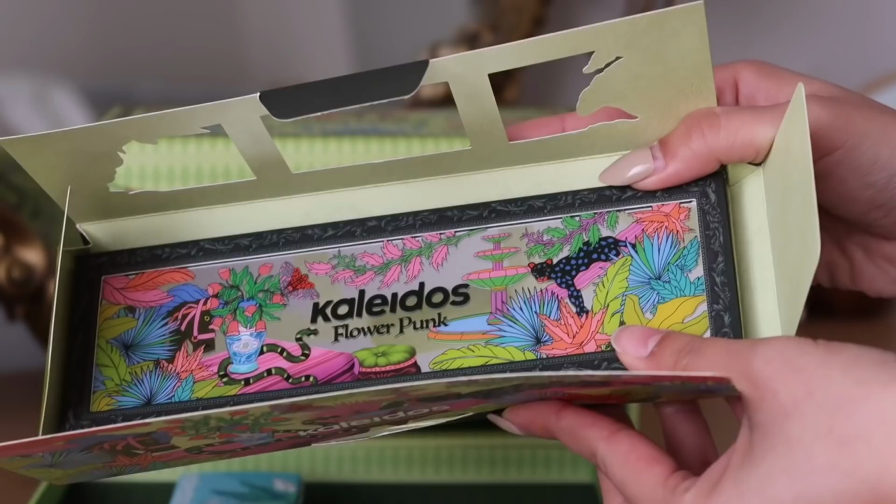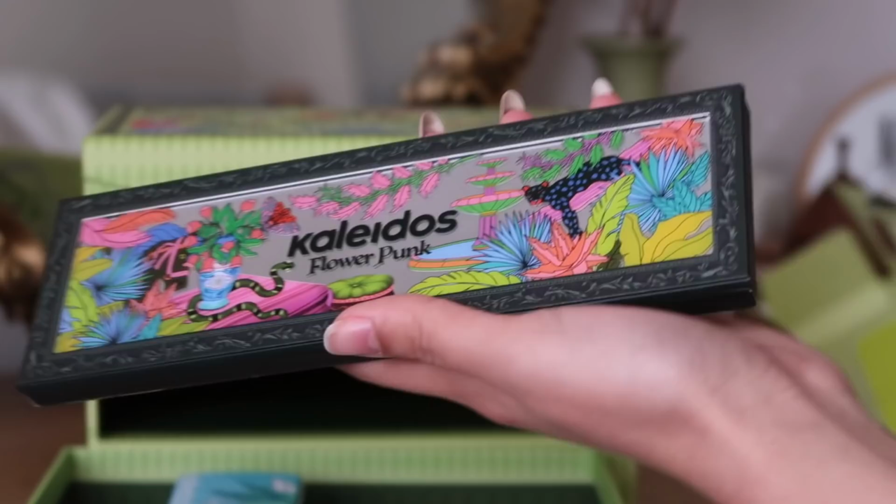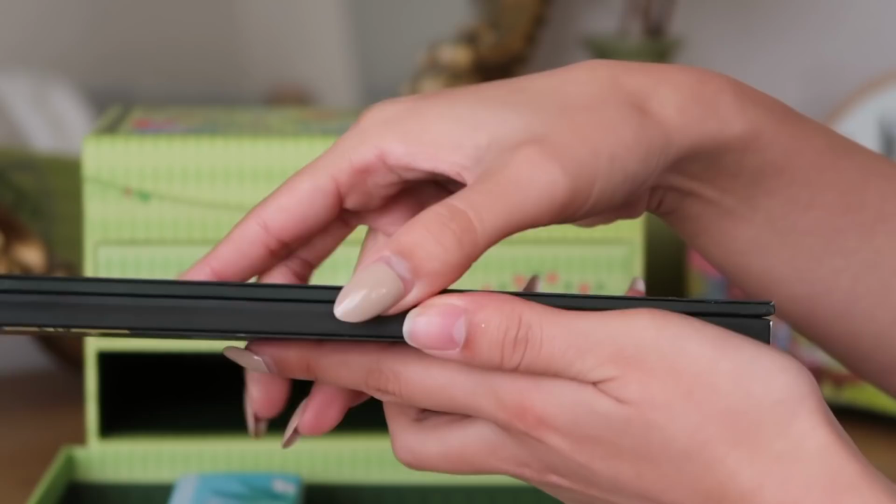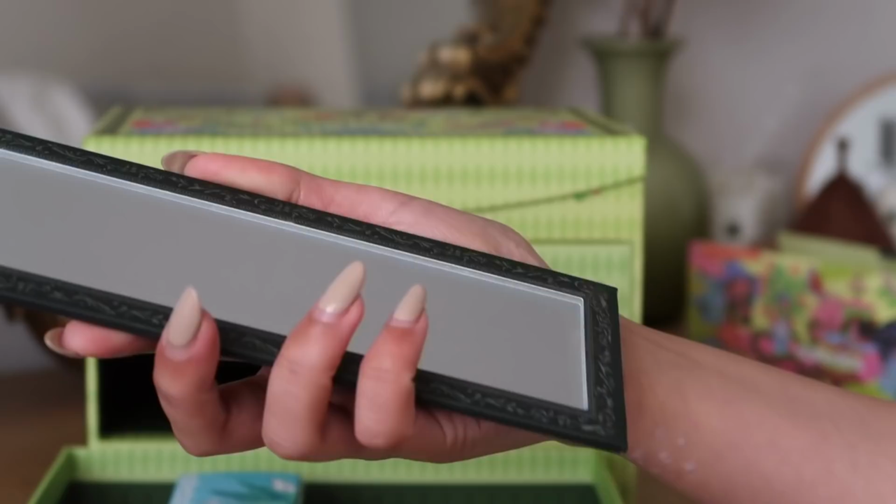And here we have the most beautiful palette. It is just so unique, I feel like. First off, with the mirror, the layout is actually really unique. So the way you open this is like this. It's magnetic, so the whole top half comes off, and now you have a handheld mirror. I personally love this function. I love how it comes off, and now I have a full handheld mirror. I like how it's skinny, so I'm able to hold it. I feel like they had that in consideration.